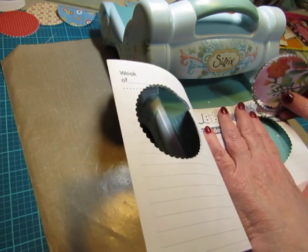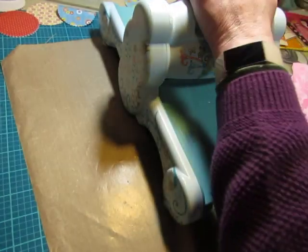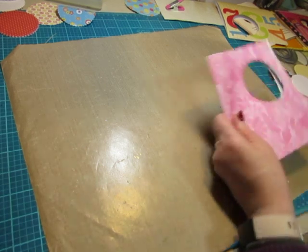Okay, it looks good. I was afraid it would look messy if the scallops weren't lined up, but it looks okay. I'll move this out of the way. Now let's see if we can put everything together.